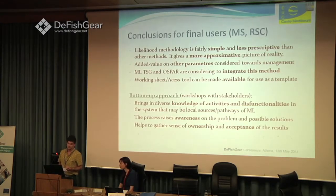Then the Marine Litter Technical Subgroup and OSPAR are considering to integrate this method, well, to consider whether it's an added value for the guidelines on monitoring marine litter, to apply this kind of method to be more accurate on the sources detection. And then for those of you who are interested, this working sheet, the Access tool, this is what we use for doing these tables and this likelihood analysis, are available upon request.